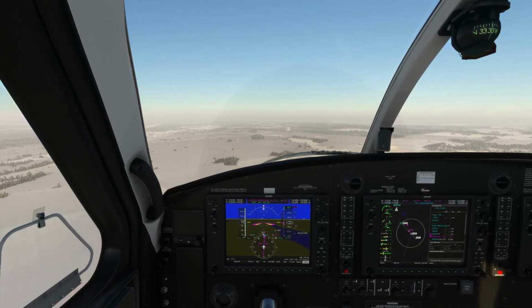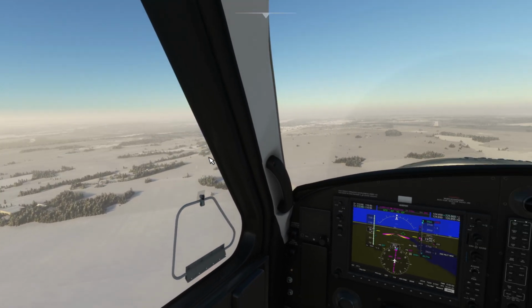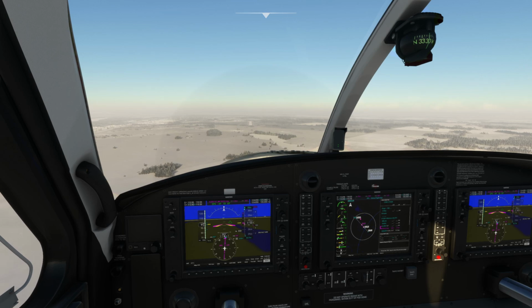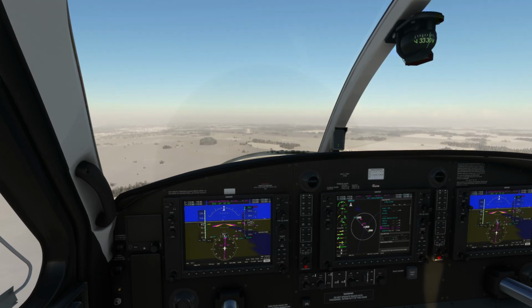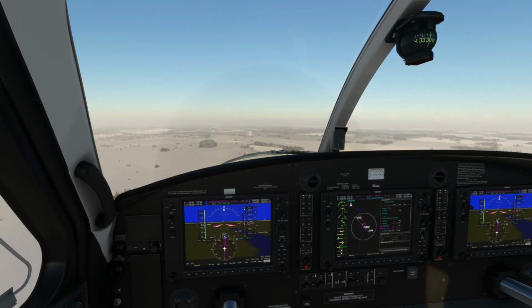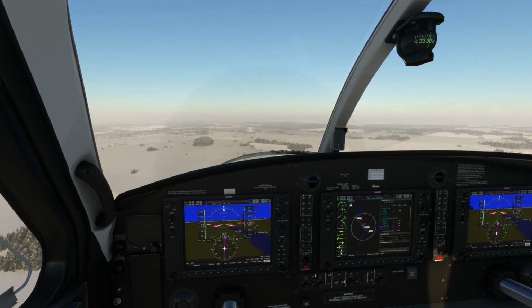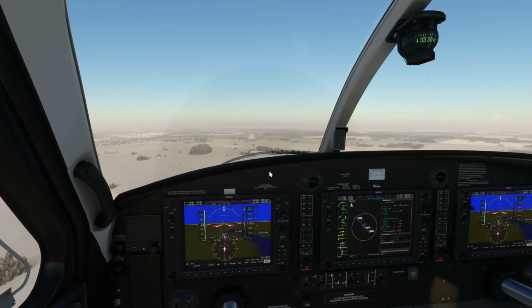Things looking good outside. A little hazy, but you know, it's nothing to worry about. And luckily the snow belt is nowhere near us. But I think probably our next flight or two is going to be pretty interesting, because there's a lot of snow in the area on the west coast of Canada. 0 at 5 knots.